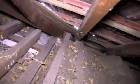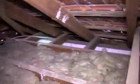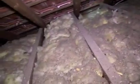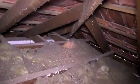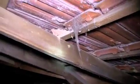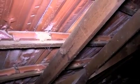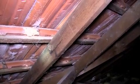Underside of valley details, really no evidence of moisture penetration or leaks. So roof framing over the rear living area all appears to be pretty straightforward. These hip rafter details all look to be pretty good. Some fretting roof tiles observed, where those roof tiles start to fret away too much. Individual roof tiles may need to be replaced from time to time as part of general ongoing maintenance.